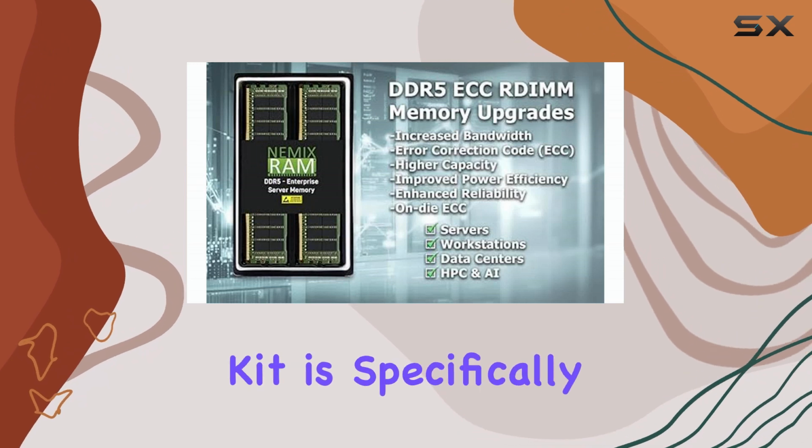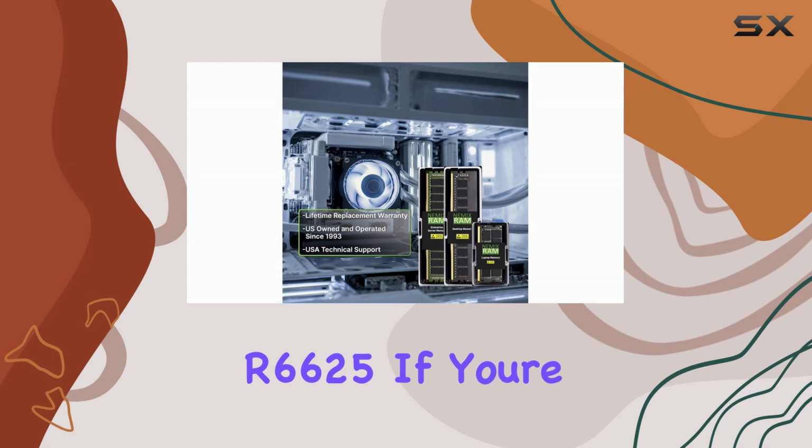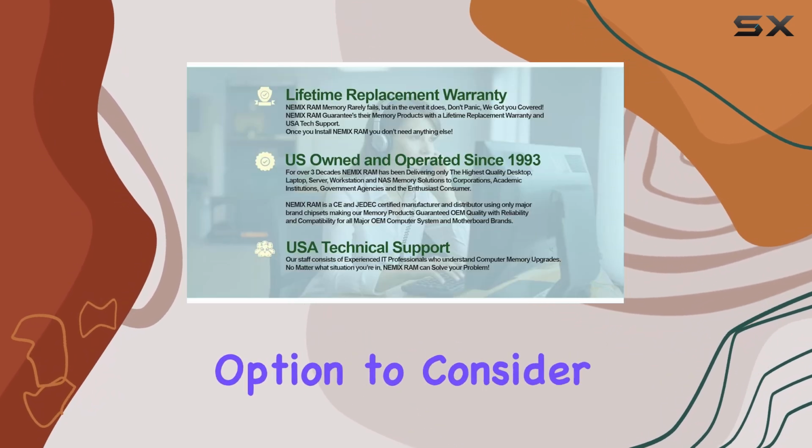This NEMIX RAM kit is specifically compatible with servers like the Dell PowerEdge R6625. If you're running a similar system, this could be a great option to consider.